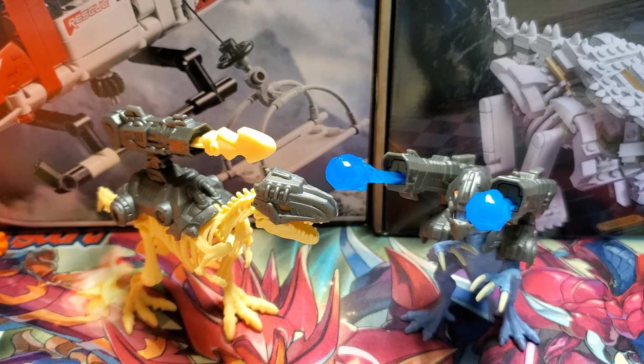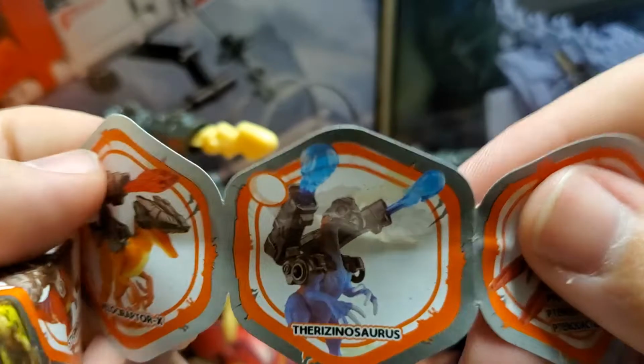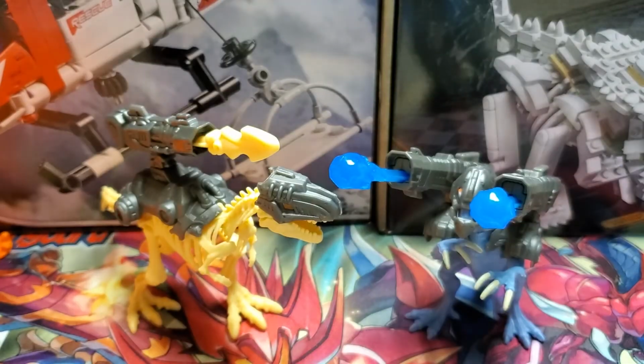And actually, before I forget, I've looked up in the instructions what dinosaur he is, and he is the Theriznosaurus. So there you go. Everyone's favorite dinosaur, the Theriznosaurus. Definitely in my top 100 dinosaurs.